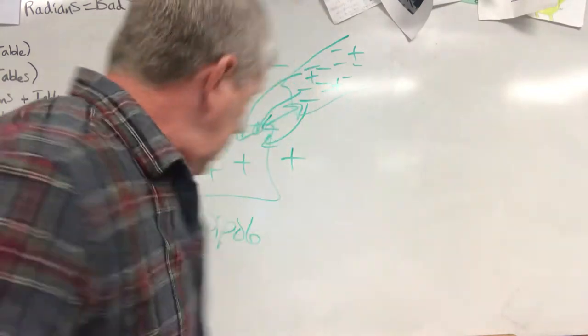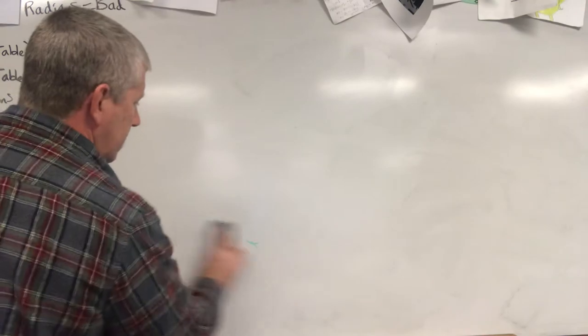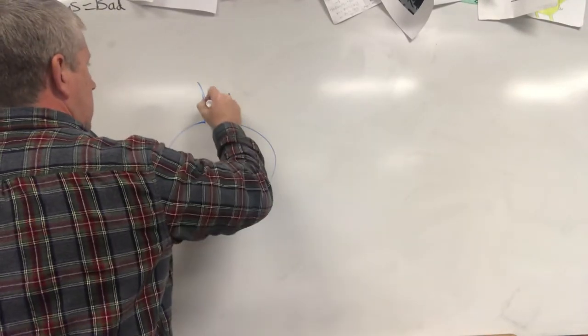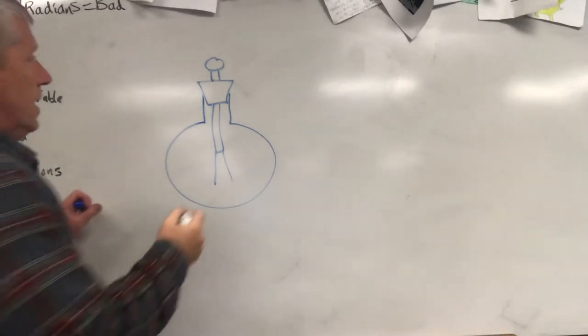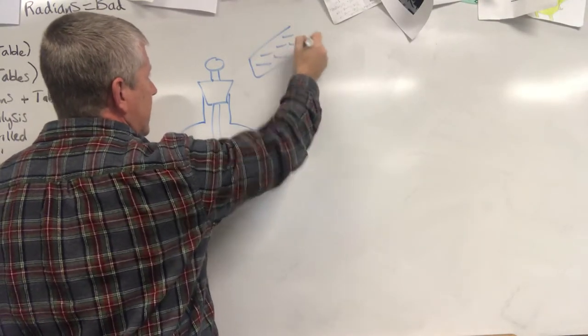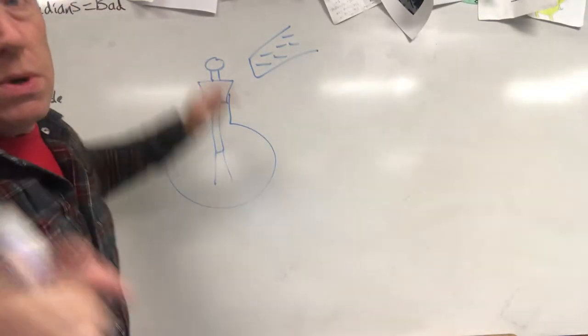Easy. Okay, one more. We have to explain the electroscope, whether or not I used glass or plastic on the electroscope. Okay, so our electroscope looks like this. Okay, our stopper, metal thing, foil. Okay, we take a piece of plastic, charged plastic, negative, negative, negative, lots of negatives. So what happens? Well, this is metal. You know that metal is a good conductor.